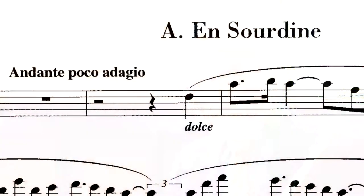So the first movement is titled En Sourdine, or Muted. It moves at a relaxed pace. Andante poco adagio means walking and a little slow. The pulse of 63 to the beat is appropriate. And while the flute alternates between common time and 12/8, the beat always remains the same, and the piano always has 12/8. So sometimes the flute is playing 2 against the piano's 3, or even 16ths against the triplets in the piano.